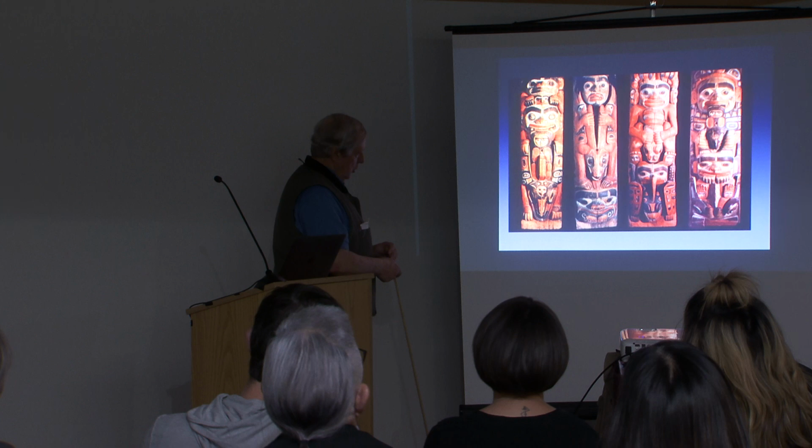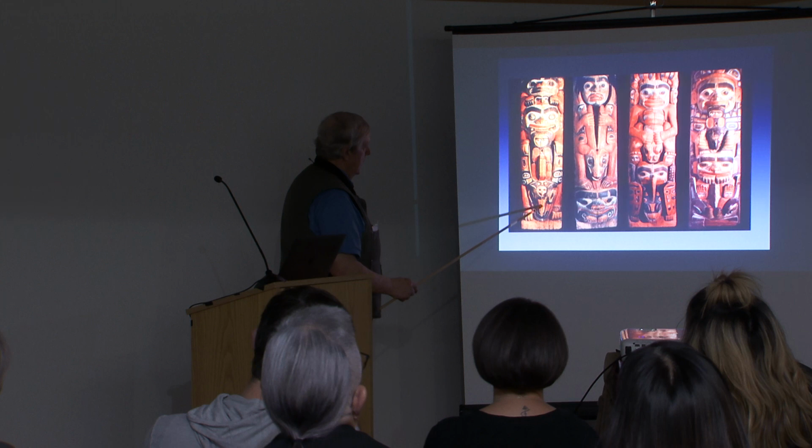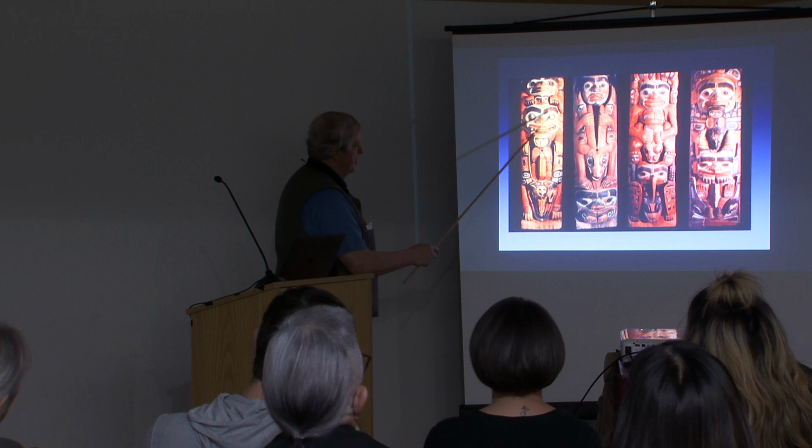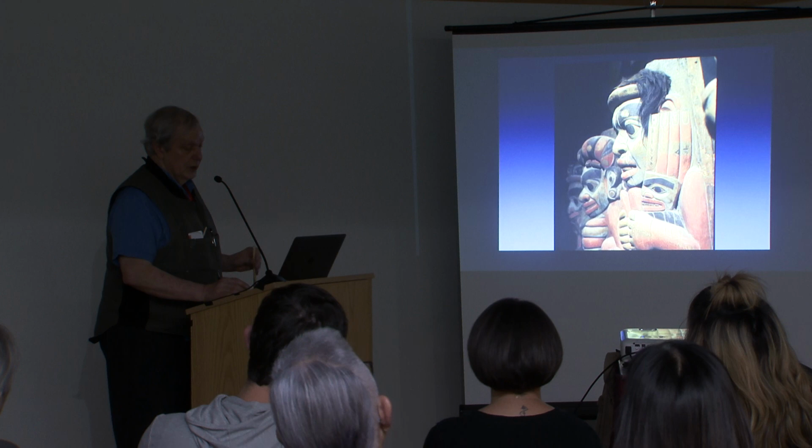And the flat design here on these wings and on the pectoral fins of this whale, and even the painting on the whale, and certainly the structure of these main faces are all directly relatable in style to that other bunch. And we also have the confirmation through Shotridge originally.